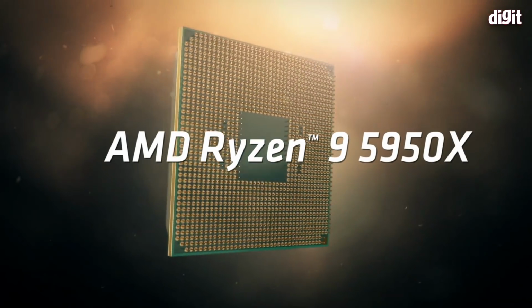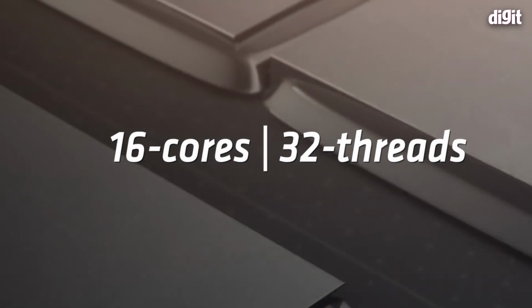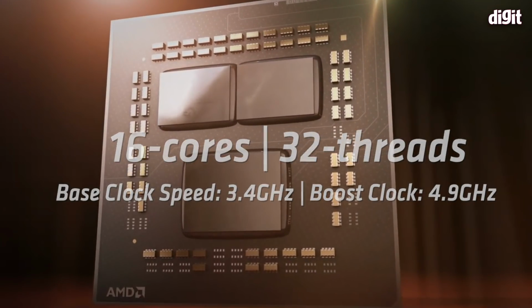The AMD Ryzen 9 5950X is the top-of-the-line chip using the Zen 3 architecture. This new architecture enables higher instructions per clock, greatly reduced latencies, and of course, excellent power efficiency.